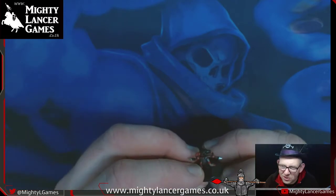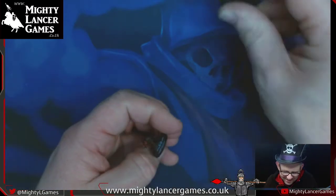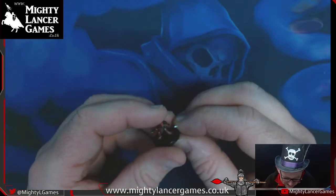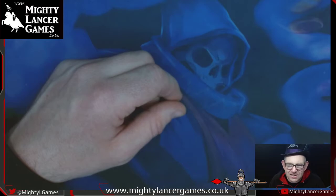Or do you think we should? Special edition headless kobold. Special edition headless miniatures. Awesome. Right then. And then the large figure that we got in this box is creepy.